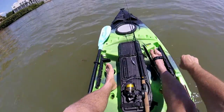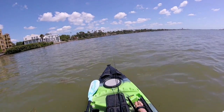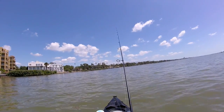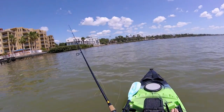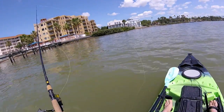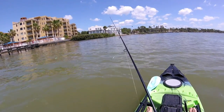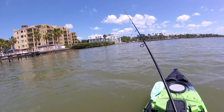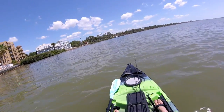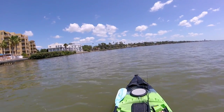Awesome. All right, let's see what the regulation is on Mr. Flounder. I don't remember what it is, to be truthful. He's pretty big, so I'm sure I can keep him, but just in case. Yeah, I think flounder got a better rating than redfish and sea trout. So excited to catch him. We're gonna throw him on the grill tonight. We're gonna eat good.